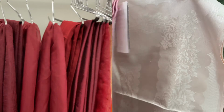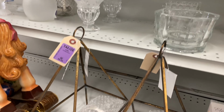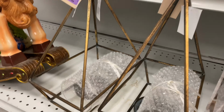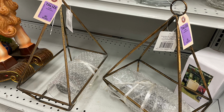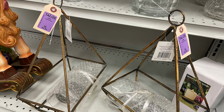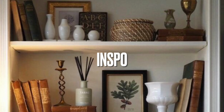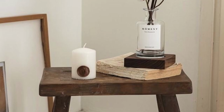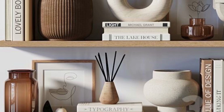I also stumbled across these two lanterns. They had kind of a hurricane glass that came with them and a candle holder spot. And I thought that they looked so pretty and unique and just very on trend with all of the things that the high-end stores have for lanterns. If I had a spot for these, if I had a shade tent or gazebo or pergola, I definitely would have purchased them. Actually, right next to them as well was this cute little reed diffuser. Something like this is so pretty to have staged on a bookcase or a bathroom counter or even a dresser in a guest bedroom.